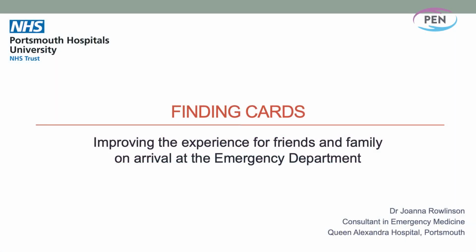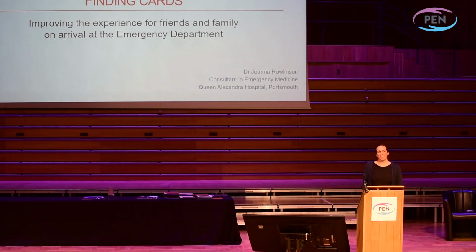I'm a consultant in emergency medicine at the Queen Alexandra Hospital in Portsmouth. And I'll start by telling you a little bit about our department. Our emergency department sees patients with severe illness and injury, and we're open 24 hours a day. We see around 130,000 patients per year. And our patients are cared for in lots of separate subsections of the department depending on their need. And that's spread out over quite a large footprint of our emergency department.